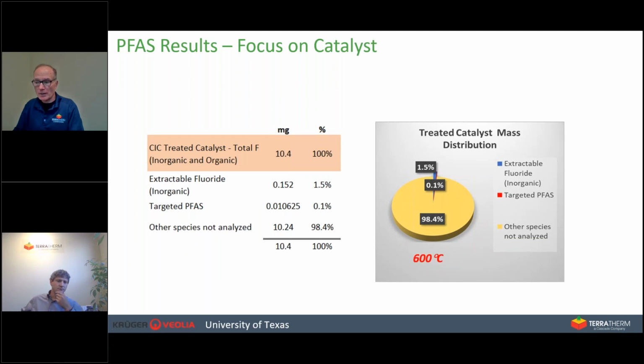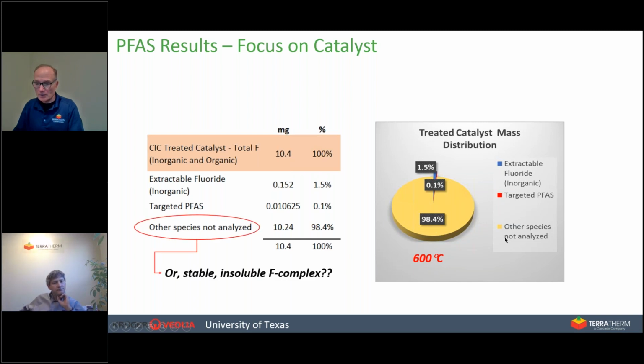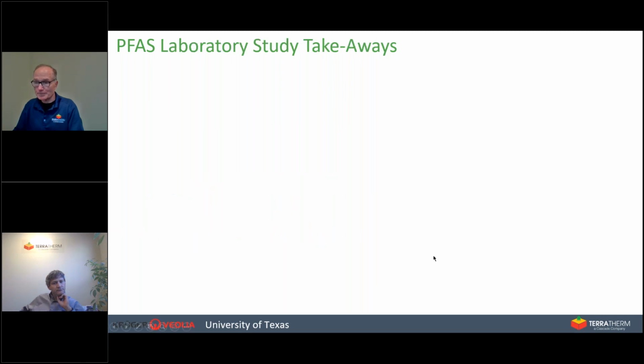We saw something similar in the catalyst, which was even at a higher temperature. We had 98.4% of the fluorine show up as this other species that we're not really sure what it is. Again, we think it's some stable or insoluble fluorine complex based on the temperatures that this catalyst was at.